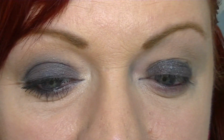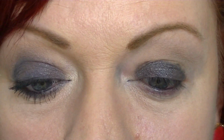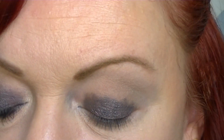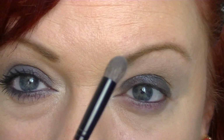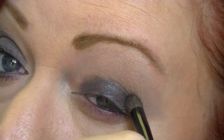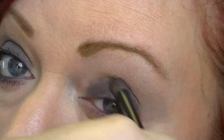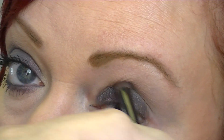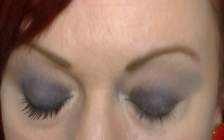The snow is really bright outside, so I apologize if it gets really bright and then dark again and then bright and dark again. So now I'm going to go into my blackest black, and I'm taking a denser, fluffy, tapered brush here, and I'm going to go right into the crease. Maybe a little bit more.